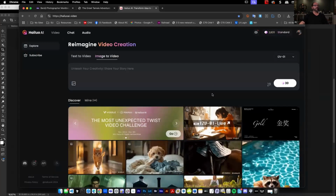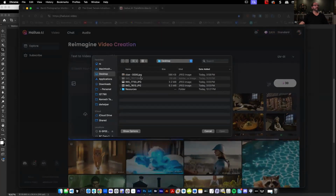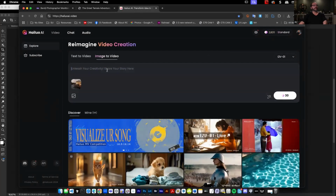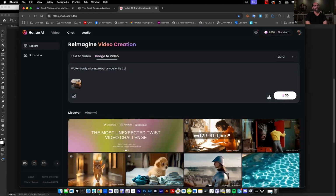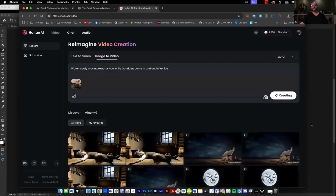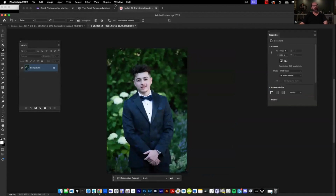And then in the middle of that, I'm going to come over here to Hailuo and I'm going to grab a picture. Let's see. And I'm just going to put in water slowly moving towards you while gondolas come in and out in Venice. Let's see what happens. So there's our background. That's not too bad.